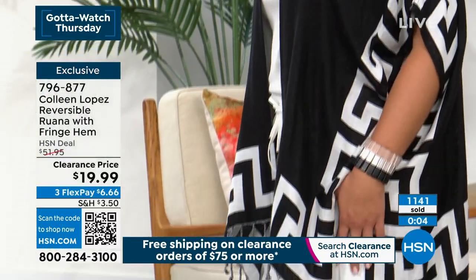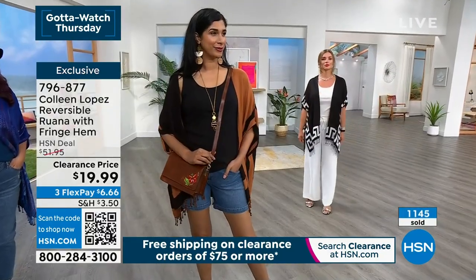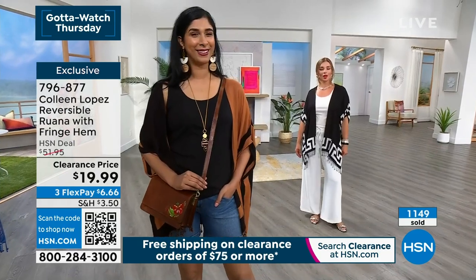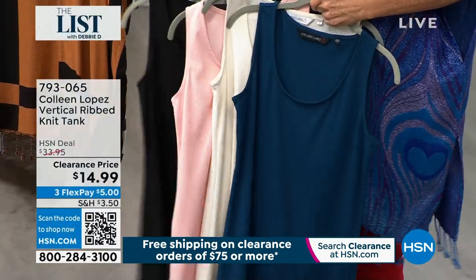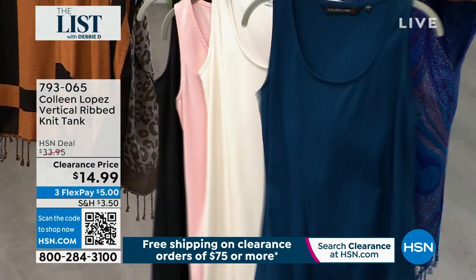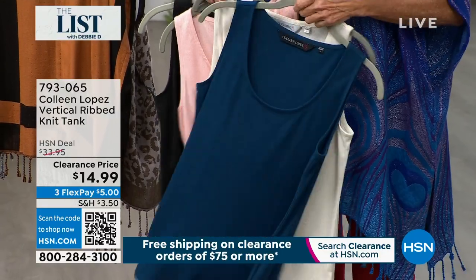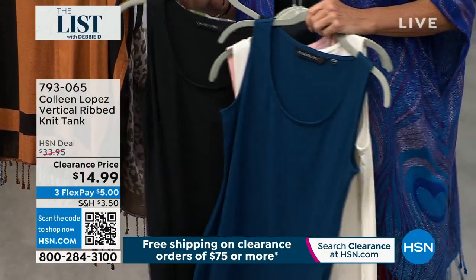Okay, I do want to show you one more thing from Colleen. If you do want to get the tank to go with it, I know it's available. It's like $14 and some change. Hello, that's pretty, $14.99. Right now, it looks like I've got four really great colors. This is Gibraltar Sea. That's off-white. Rose quartz. And then black, and they're ribbed, which is really cool.